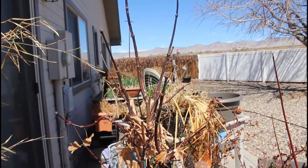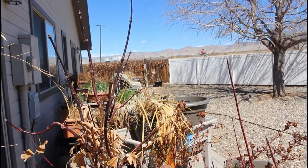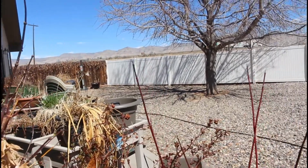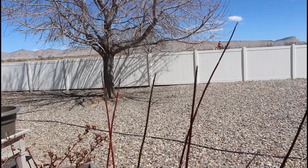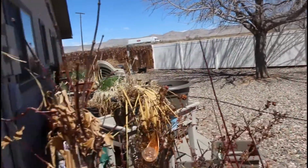I don't know if you can see one of my neighbors over there and her dog. It's Roscoe. Roscoe's a Dalmatian. I'm not going to tell you whether or not him and I are friends. We're not. Bye, Roscoe. I still speak to Roscoe though, you know, but we're not friends.